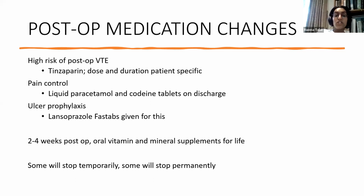After this, 2 to 4 weeks post-op, depending on how you tolerate and how much you're managing, that's when we normally start you on all the vitamin and mineral supplements for life. Like I said, we'll normally review your medications on discharge. Some medications may stop temporarily and some may stop permanently. This is especially the case with diabetes medications.